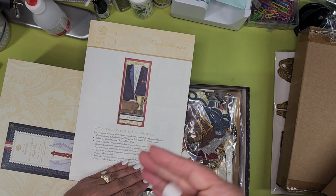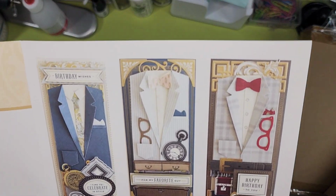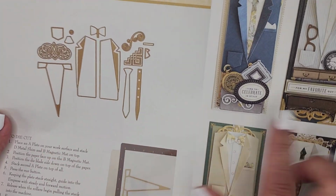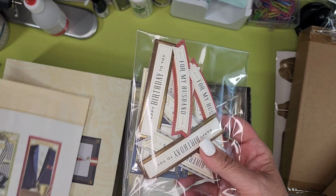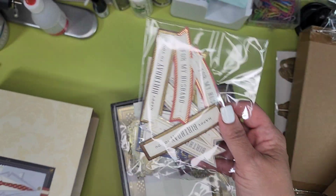And it has at least like 3 classes to show you how to create items with it. And of course you have inspiration here. So what you can make with exactly what's in this kit. Here you can see all the dies. And 2 more of that. So, we have all our cute little sentiments. Trying to see how many it says are in here. It didn't tell me. Okay.